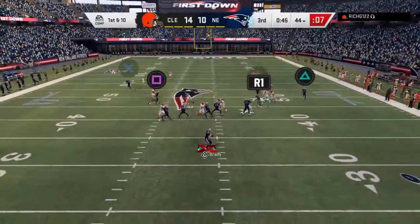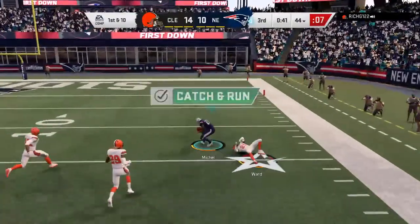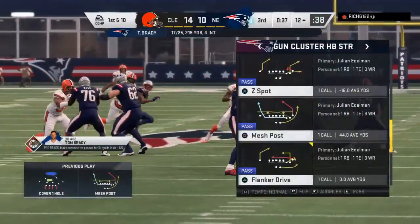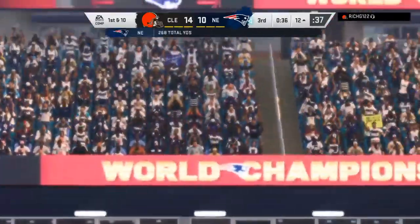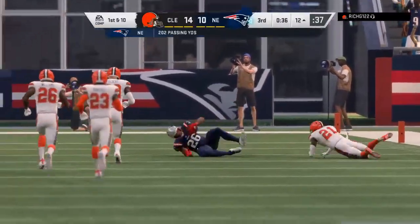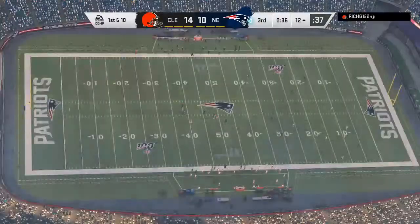On first and 10, here's Brady. He's going to float this one deep right side. That's caught inside the 20. And he takes this way down deep into Cleveland territory. A big play there for New England. 44 yards. First down. First and 10 at the 12-yard line.